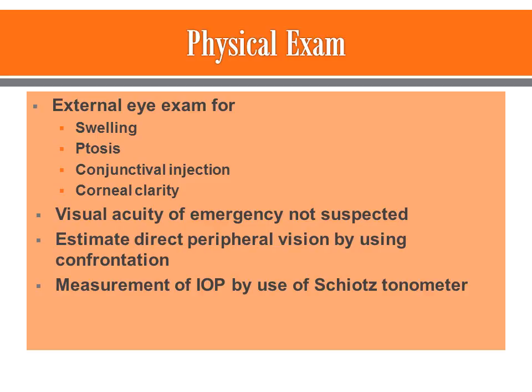When performing the physical exam, look at the external structures of the eye. Is there any swelling, ptosis? Is there any injection on the conjunctiva or the sclera? Is there clarity in the cornea? Emergency loss of visual acuity should be suspected, and if you do, then it's immediate emergency room referral.